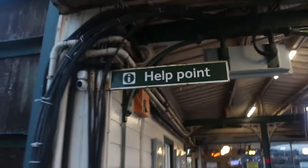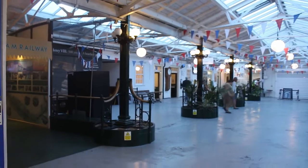Ryde Pierhead has one operational platform, another abandoned one, and is served by Island Line, and you can get the Fast Cats to Portsmouth Harbour.